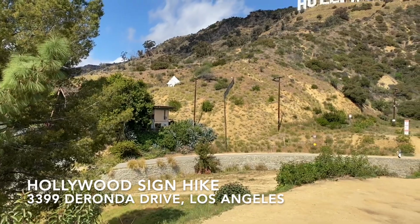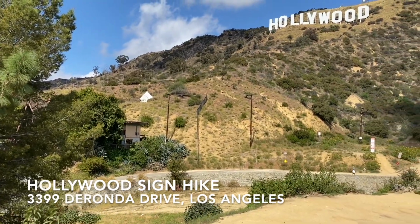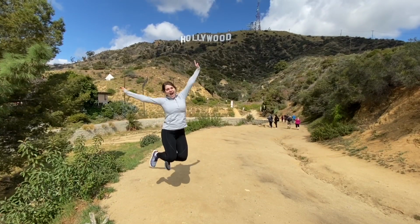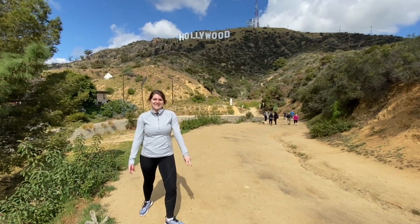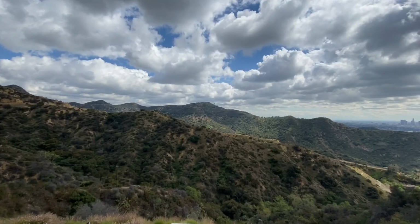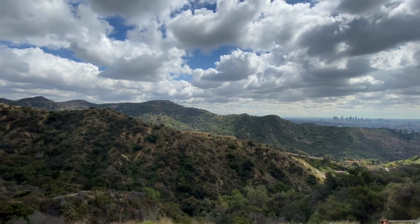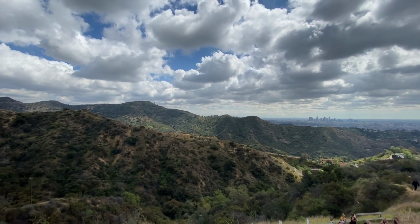This trail actually starts in a residential area, so I would just make sure to be respectful and not be too loud when you're walking around. And the great thing about this trail is that since you start at the Hollywood sign and you end at the Griffith Observatory, you essentially get a 2-in-1 deal while you're hiking around. And the hike should take you about an hour and a half to 2 hours.